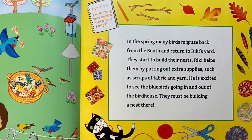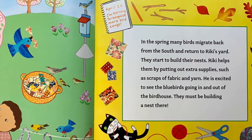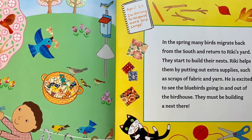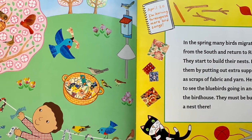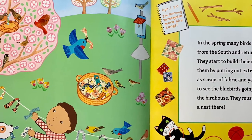In the spring, many birds migrate back from the south and return to Riki's yard. They start to build their nests. Riki helps them by putting out extra supplies, such as scraps of fabric and yarn. He is excited to see the bluebirds going in and out of the birdhouse. They must be building a nest there.